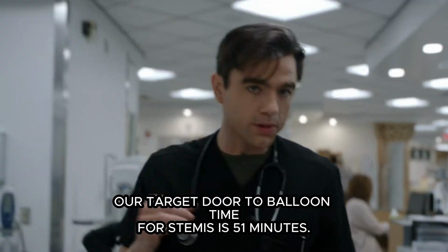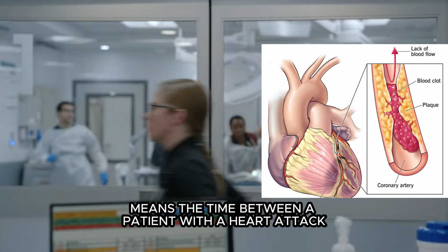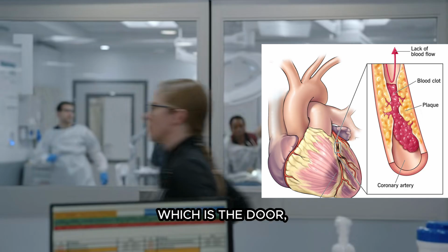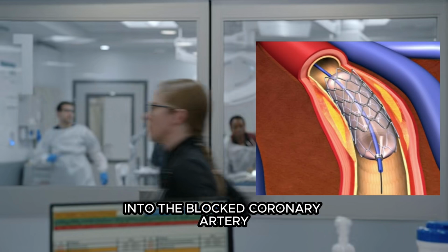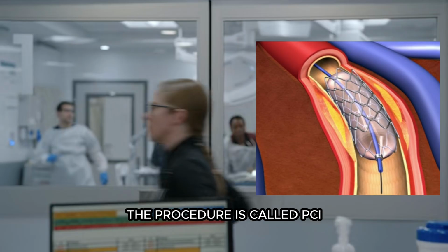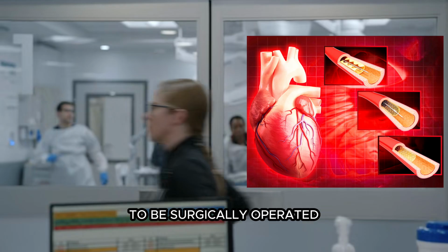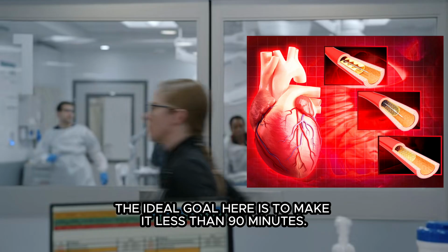Our target door to balloon time for STEMIs is 51 minutes. The door to balloon time means the time between a patient with a heart attack or MI, specifically a STEMI here, arriving at the emergency department, which is the door, and for a catheter to be inserted and a balloon to be inflated into the blocked coronary artery as a standard procedure of treatment for MI. The procedure is called PCI, or percutaneous coronary intervention. Basically, the time it takes for a patient having a heart attack to be surgically operated for it and blockage to be relieved. The ideal goal here is to make it less than 90 minutes.